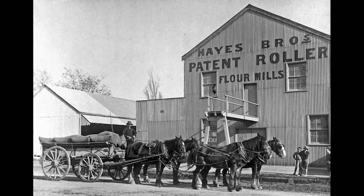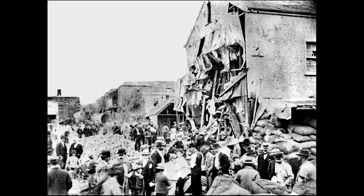Returning now to Hayes Flour Mill, that had been rebuilt on the western side of Townsend Street, 2 doors down from the store on the corner of Dean Street. In January 1899, a boiler exploded at the mill. Many locals thought an earthquake had occurred, others that a powder magazine had exploded.